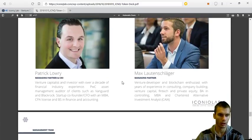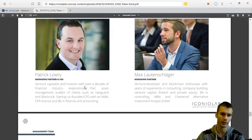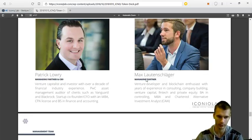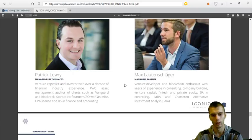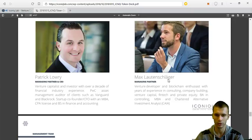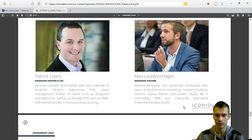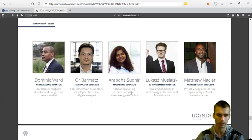So the team is pretty bold, I would say. Patrick Lowry, venture capitalist and investor with over a decade of financial industry experience. PwC asset management auditor of clients such as Vanguard and BlackRock, which are very, very well known funds. Startup co-founder, CFO, and MBA, CPA licenses in finance and accounting. And then we have Max Lutenschlager, probably pronounced that wrong, venture developer and blockchain enthusiast with years of experience in consulting, company building, venture capital, fintech, and private equity.